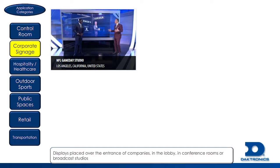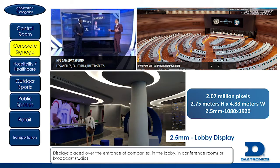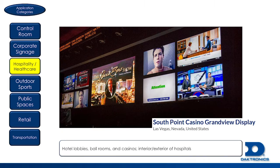Corporate signage is what we call this area. Maybe an ESPN backdrop. You can see I'm talking over a screen. The United Nations in Europe, their headquarters, they have a big LED display as a backdrop for presentations. Also, corporate signage we shared. Here's Tottenham Hotspur, a recent install we just did, English Premier League, a press backdrop. They have this giant LED screen behind them, and they'll run plays or replays on it and have a backdrop for their presser.